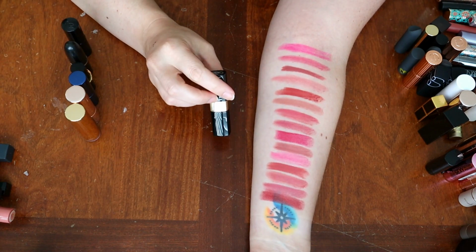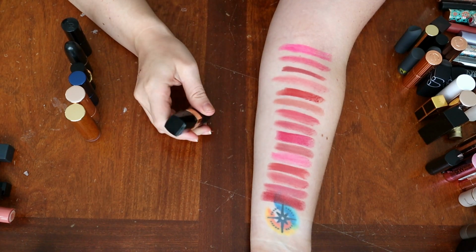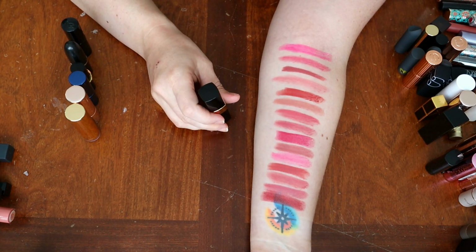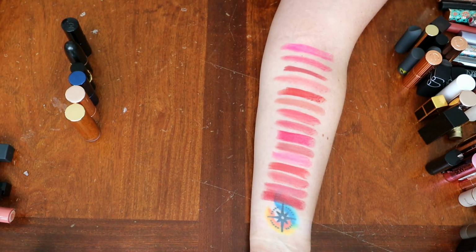We also have from Bobbi Brown. This is in the shade Tool. I absolutely love it. It is so stinking beautiful. The formula is really nice. Absolutely holding on to this one here.